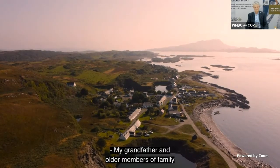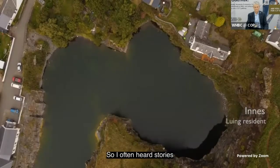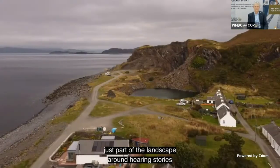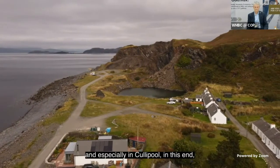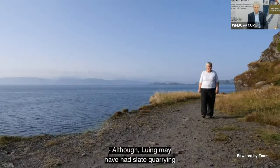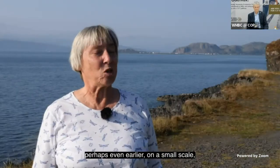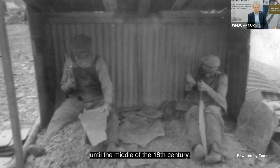My grandfather and older members of the family worked in the quarries when they were open, so I often heard stories. It was always just part of the landscape, and a big part of growing up, especially in Cullipool, where the quarries are still so prominent. Although Lyng may have had slate quarrying from about the 13th century, perhaps even earlier, on a small scale, it didn't start on an industrial scale until the middle of the 18th century.